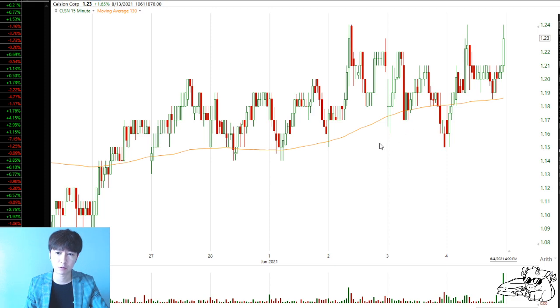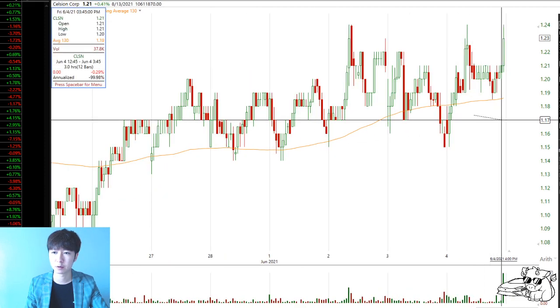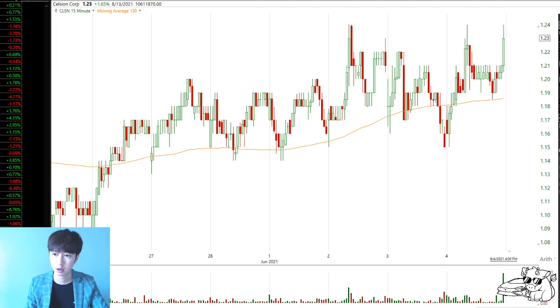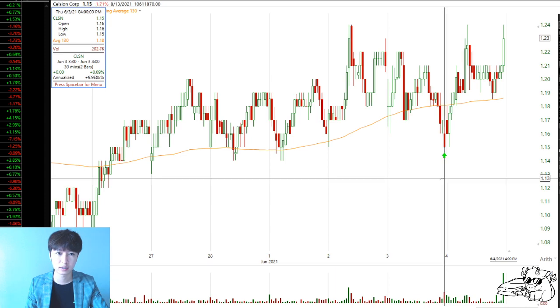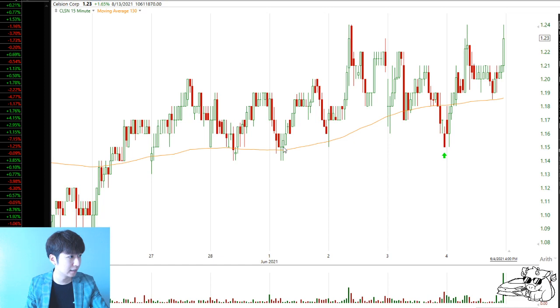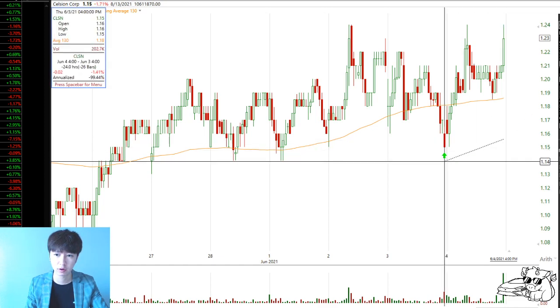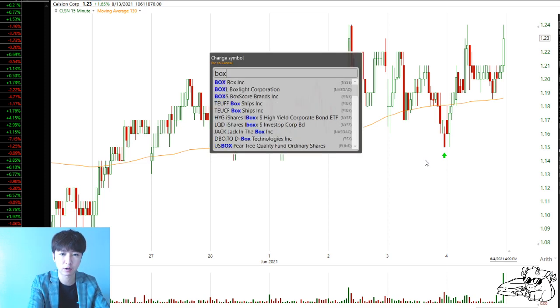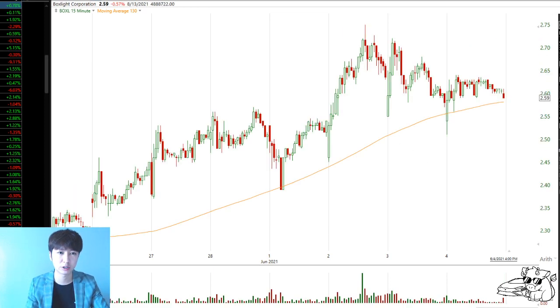And how do we want to enter this? I think a buy simply above Friday's high is sufficient enough. $1.24. With the stop, I'm going to put it initially right there, which is at $1, and we're going to undercut it by a penny, $1.14. CLSN 124 by 114.